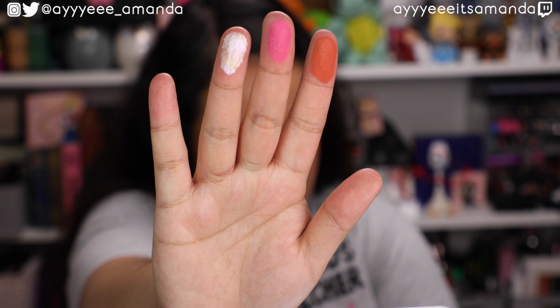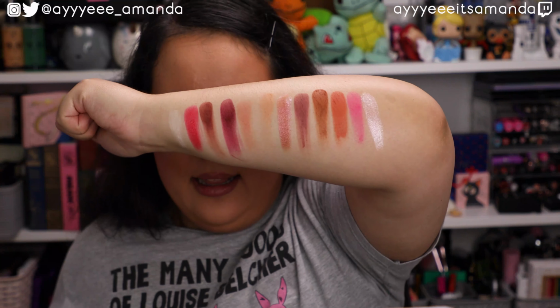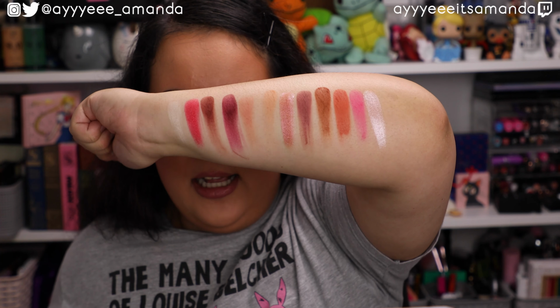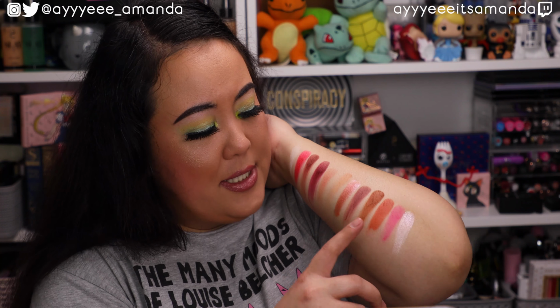Gooey Sweetie, Champagne Truffle. And this is the left side of the palette swatched. I am obsessed. I really love warm tone shades. These shades are absolutely stunning. I am obsessed with these 2 shades. They look really interesting in the pan and then on the swatch. I'm just loving how they turned out.